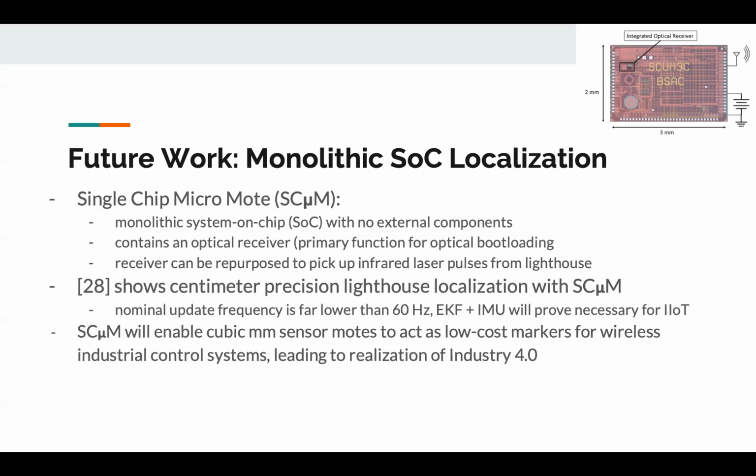This single-chip micromote will enable such cubic millimeter sensor nodes to act as low-cost markers for wireless industrial control systems, in addition to a slew of other applications in the realm of localization, wireless sensor networks, and the realization of Industry 4.0.